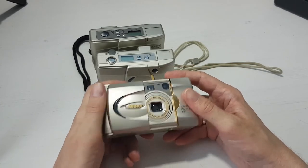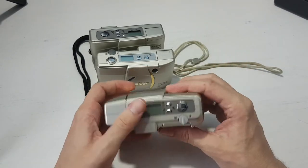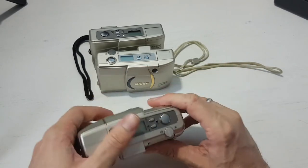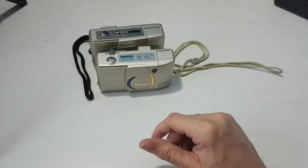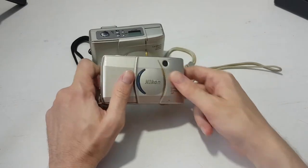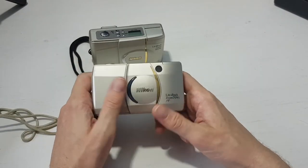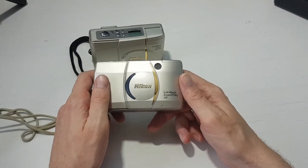But these can be picked up very cheap, and they do take good pictures. So it's not the end of the world. You're not spending a fortune on them. So if you see them in charity shops or car boot sales or on eBay and they're £5-10, then it's a perfectly good camera to get.